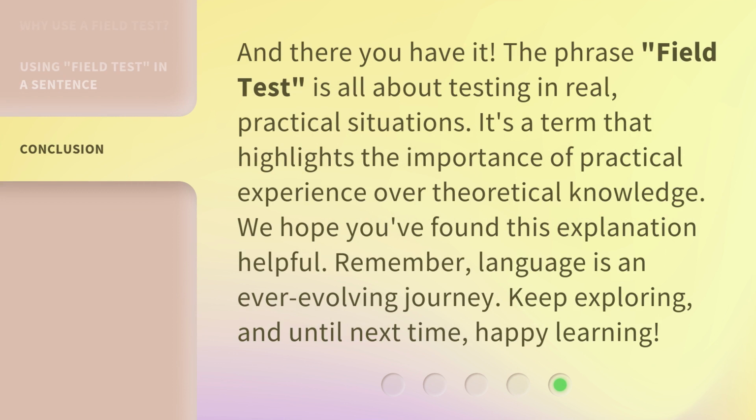And there you have it. The phrase, field test, is all about testing in real, practical situations. It's a term that highlights the importance of practical experience over theoretical knowledge.